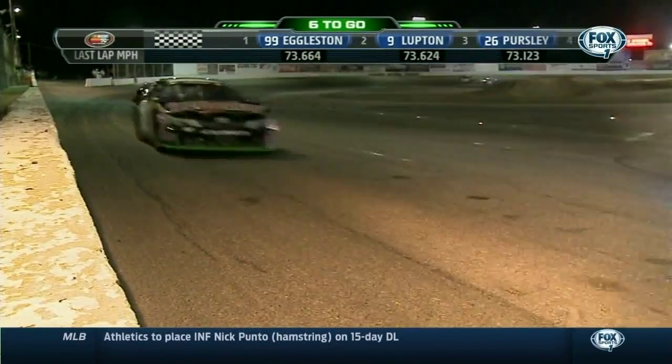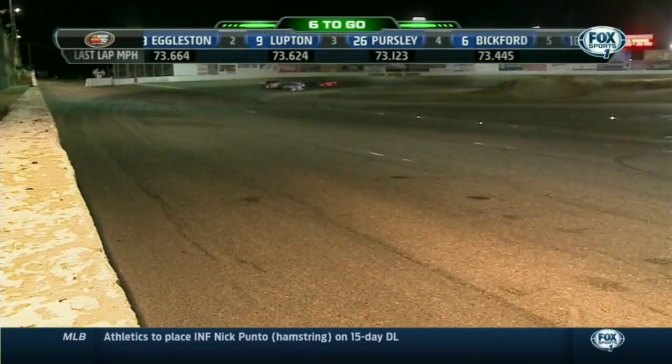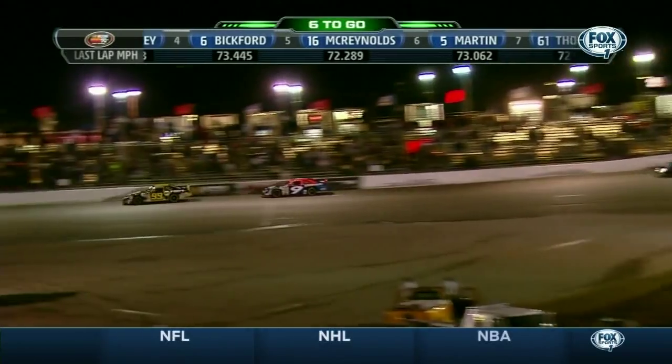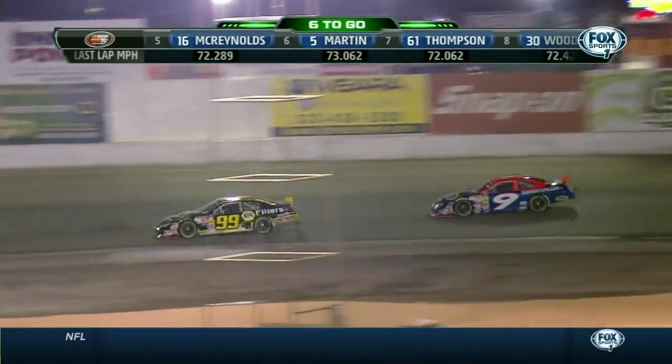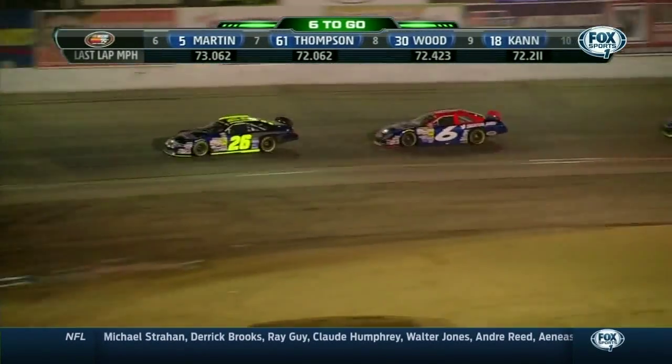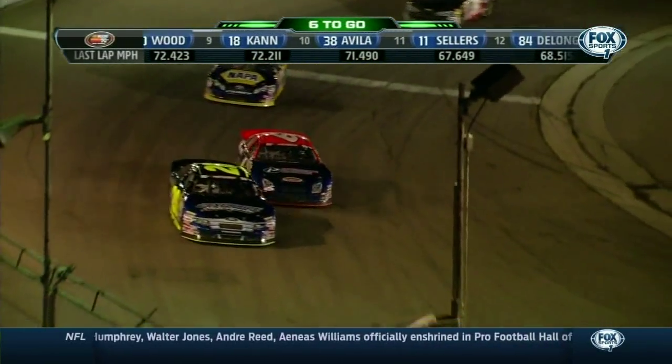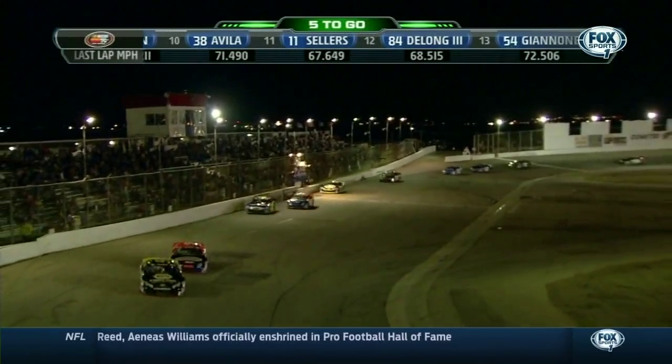Eggleston sticking with it. The bottom of the racetrack one end, the top of the racetrack in the other end. Eggleston started 3rd tonight, but he's led the most laps. He'll get the bonus points for that. Right now, points aren't on his mind. Good point. Getting that checker flag, what's on his mind? Yeah, I guess he doesn't really care, does he?